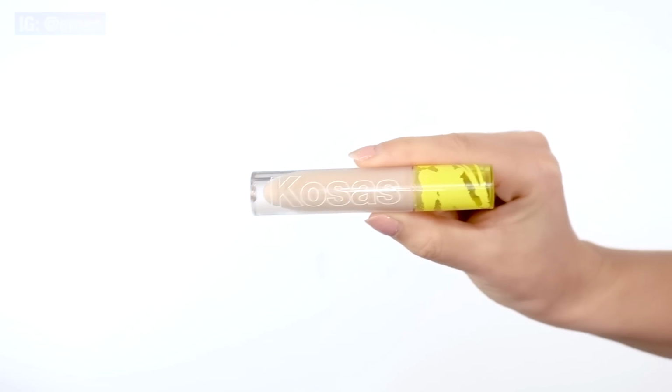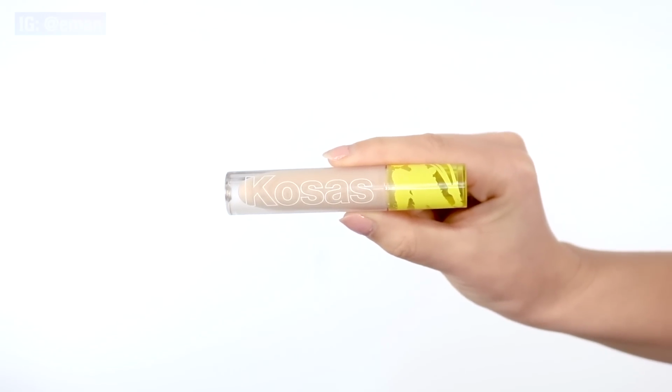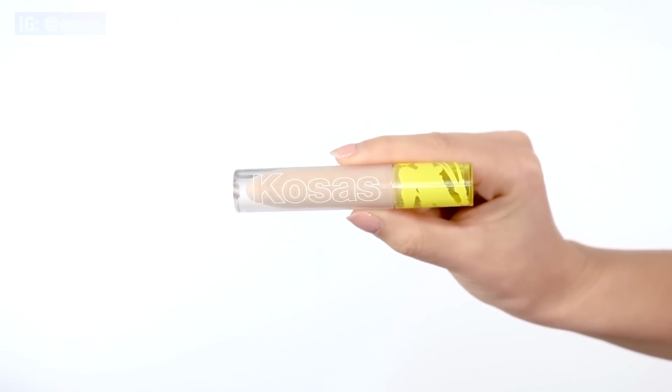Today, the main thing I want to be talking to you guys about is this brand new concealer from the brand xoxo. If you guys don't know this brand, they are available at Sephora and xoxo.com. I'm going to tell you guys a little bit more about the brand because I actually learned about the brand more recently and I am in love with it.